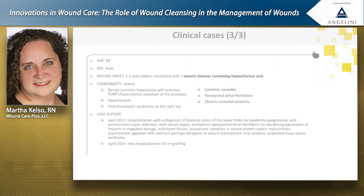He's had BPH, benign prostatic hyperplasia, with previous transurethral resection of the prostate. He's had high blood pressure, hypertension, and post-thrombotic syndrome on the right leg. He's also had chronic anemia, lipothymic episodes, and paroxysmal atrial fibrillation. So in April of 2012, he was hospitalized with a diagnosis of bilateral ulcers on the lower limbs and a diagnosis of pyoderma gangrenosum and polymicrobial superinfection with severe sepsis.